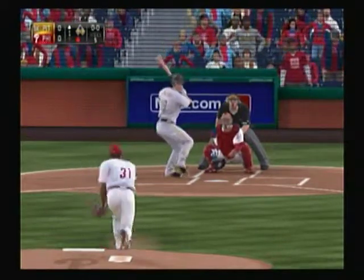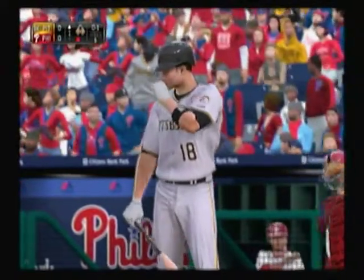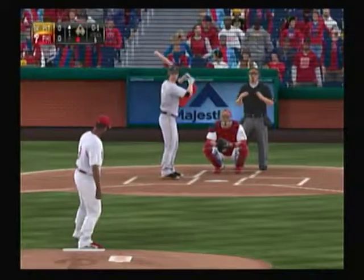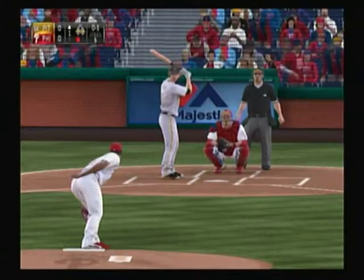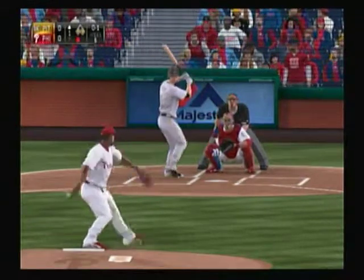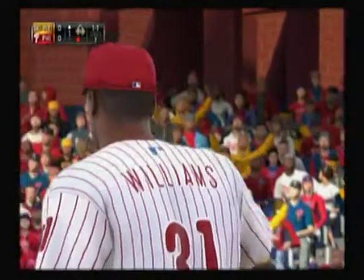Here's Neil Walker. As he takes a cold strike at the knees, it's 0-1. He enters play here at .288, 2 home runs and a dozen RBIs. Runners lead from first and third. Here's the pitch. Here's a cutter that's off the plate, 1-1.